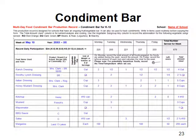Here's an example of the multi-day form being used to track condiments. So again, we would recommend that you pre-print items that are set out on a regular basis to save time. So instead of tracking condiments on a day-by-day basis, like is done on the daily production record, the condiments will be tracked by the week. So the first item is ranch dressing, Mrs. Clark's.